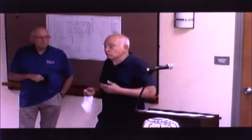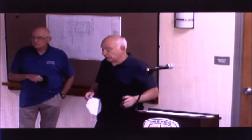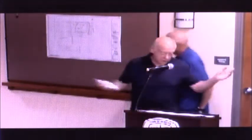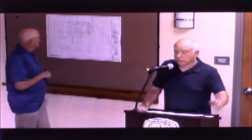Yes, I don't know all the legal aspects of it. But if we could move it over to the east side, because right now there's a concrete wall there. He's got a big space between the wall and his house. If we could move it over, it wouldn't make any difference at all. It would clear us up on the other side.